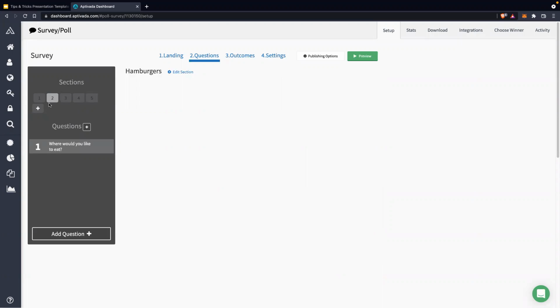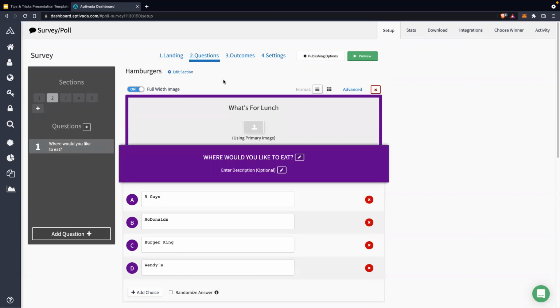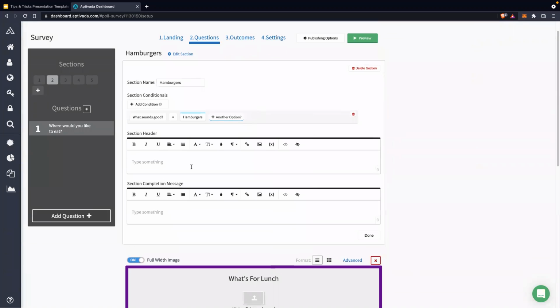So there's no sense in asking somebody about what hamburger restaurant sounds good if they say that they're interested in pizza. So that's the concept behind that. Now, what's great about this is the sections, you can kind of give them all a different look and feel. So if you want to, you could throw in a section header, throw in a completion message when they're done with the section, and so forth.